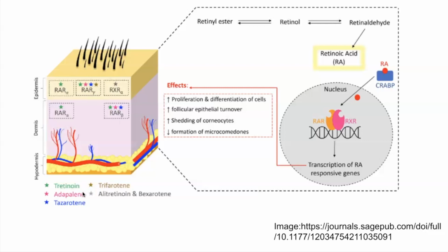Adapalene binds to retinoic acid receptor gamma and beta. Gamma located in the epidermis and beta located in the dermis. Tazarotene acts on retinoic acid receptor gamma and beta as well, which is in epidermis and dermis. Now, the newer fourth generation topical retinoid trifarotene only acts on retinoic acid receptor gamma, which is only located in the epidermis. And so therefore it doesn't act on the retinoic acid receptors in the lower layer of the skin.